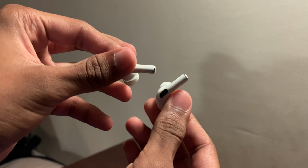Next up would be sound. But what about the sound quality? How does the AirPods Pro 2 sound over the AirPods Pro 1? It is much better than the Pro 1s.